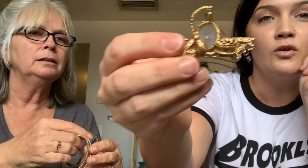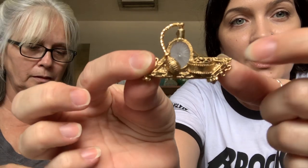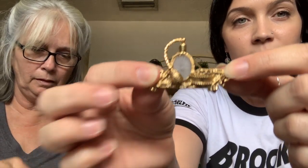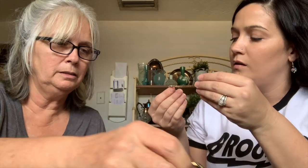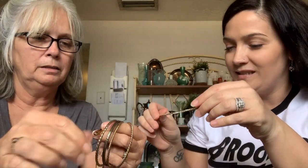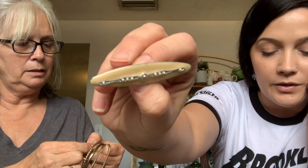It looks like a little perfume bottle, like a spritzer perfume bottle on a vanity tray with a little powder box. See that? Yeah. That's cute. What is that? And then she's got an Avon bracelet. She's got a contemporary little pin there.